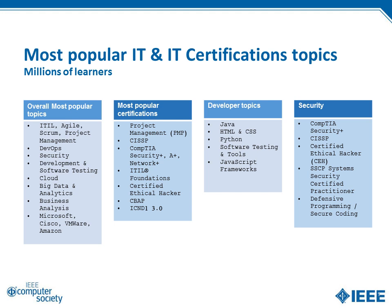Just overall, it's things like ITIL, Agile, Scrum, and project management. DevOps has really become the most popular course amongst our millions of IT learners right now: a course called DevOps Fundamentals. And all the other DevOps content, so Docker, Jenkins, all those other things, are very popular with our learners. Security is really big.